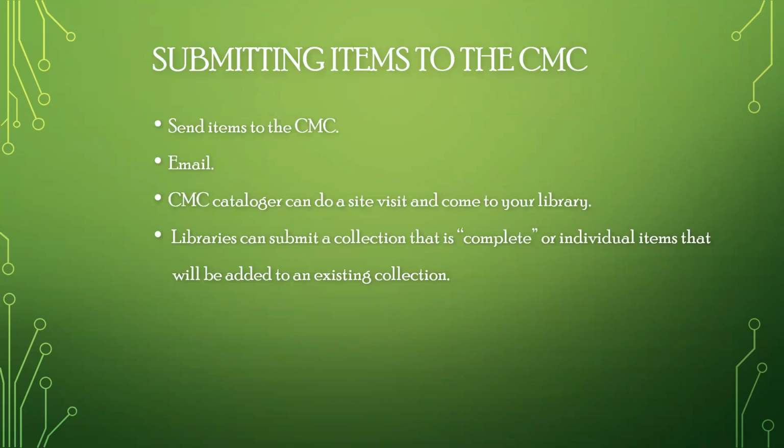I'm going to go into more detail as I discuss the individual collections, but the three main ways that collections are sent to the CMC are as follows. The most common way is just sending the items to the CMC. But sometimes the collection is too large to be sent or is too fragile or valuable to be sent. In those cases, libraries can choose to email pictures and details about the collection to the CMC. But in some cases, pictures and details aren't enough, and a cataloger will do a site visit to determine how to catalog a collection.